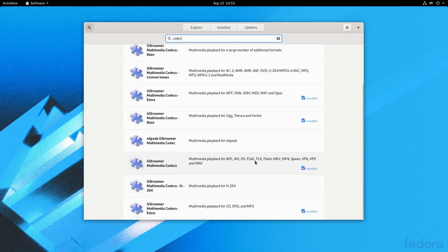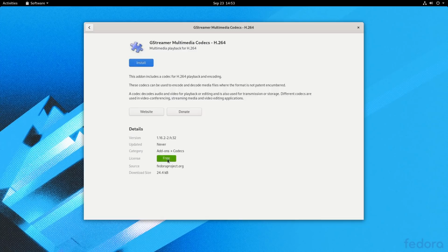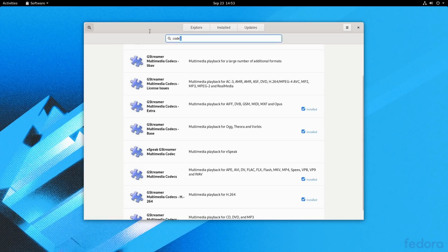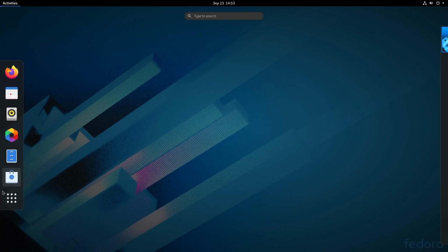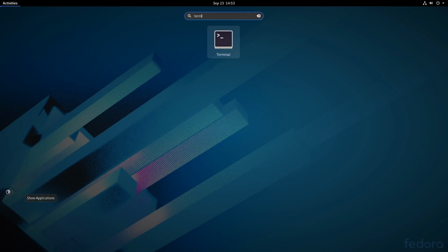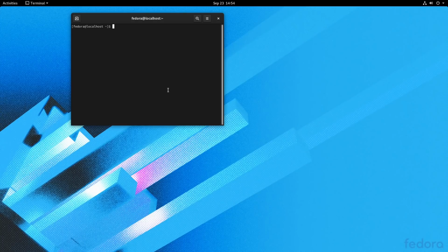So any codecs that are missing, you will now be able to use, the H.264. You might need this for some things. You can go ahead and install these. So this is the type of stuff you're going to be able to get when you install your RPM Fusion non-free. What I have to double check on is we should be able, one of those should be able to activate VLC. So let's go into the terminal and see if VLC is available at this point.